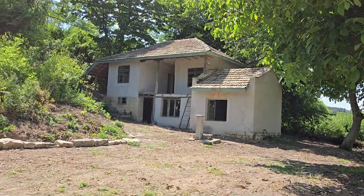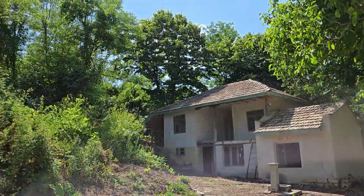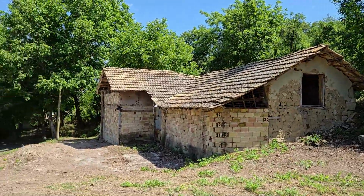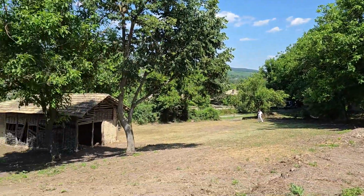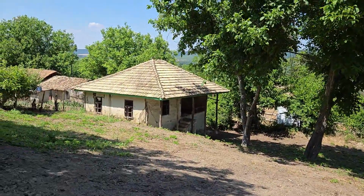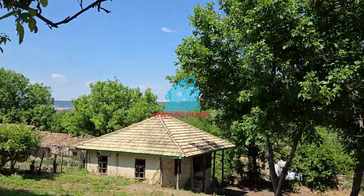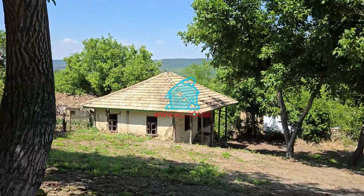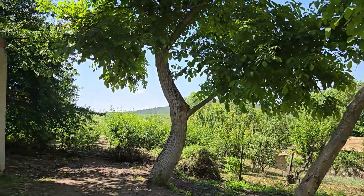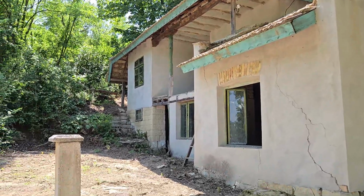Hello, we reached number 3 property in the same plot. That was number 2. There down is the barn, and there is number 1. Nice and quiet, beautiful, nice and relaxed, lovely place.